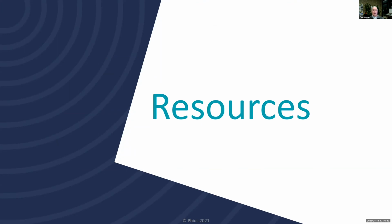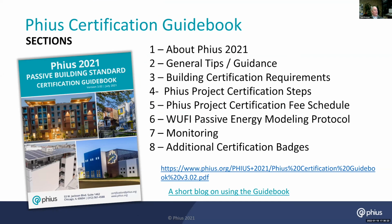Our last category is resources. Phius does have a lot of resources at their disposal. Some of these are really more specific to people in the trade. This first one is invaluable if you're a CPHC working on certifying a project, and that's your Passive House Standard Certification Guidebook. Very detailed, it outlines exactly what needs to be done for every type of situation that you encounter in the design of a passive house. I consult it when I need to figure out how to calculate the performance of a hot water system and work with the piping sizes and stuff like that. It's just a very detailed certification guidebook. It also has fee schedules and things like that.